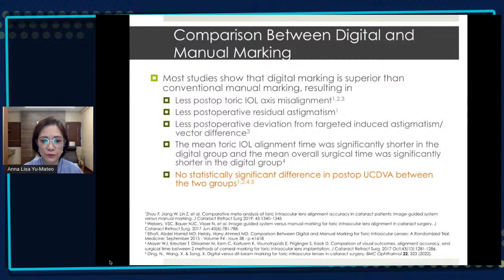However, most studies say that there is no statistically significant difference in post-op uncorrected distance visual acuity between the two groups. So as Dr. Caparez mentioned in the last episode, a digital marker system is more like icing on the cake, but it's not absolutely necessary. And the lack of it should not make you hesitant in implanting a toric IOL.